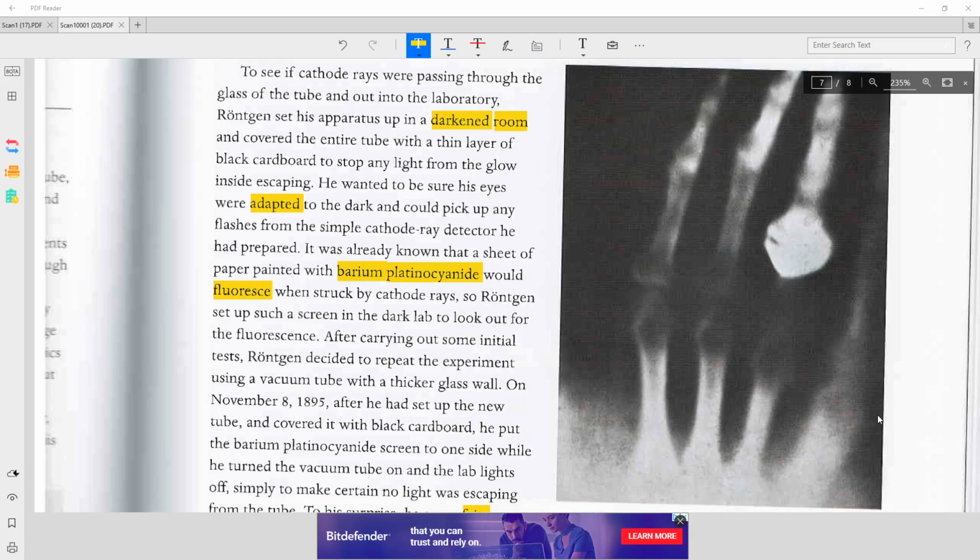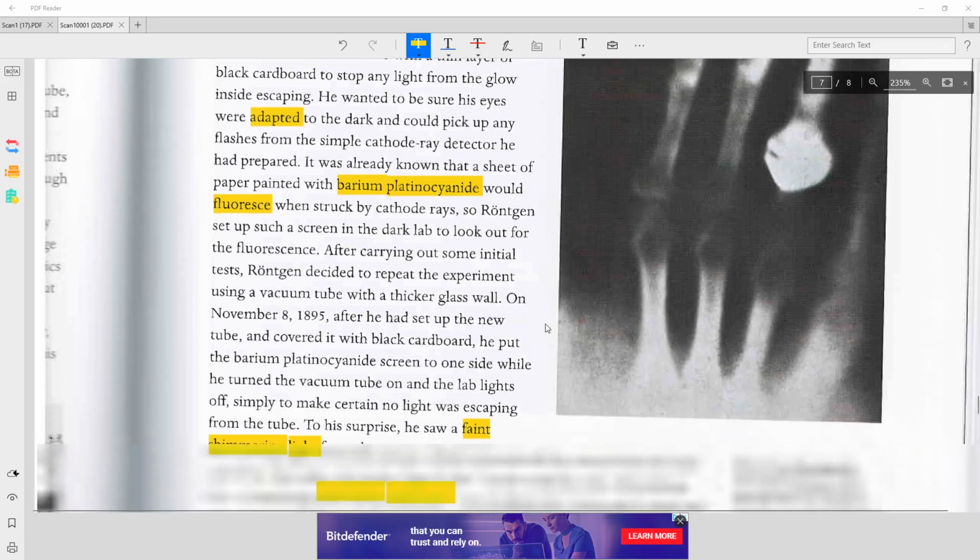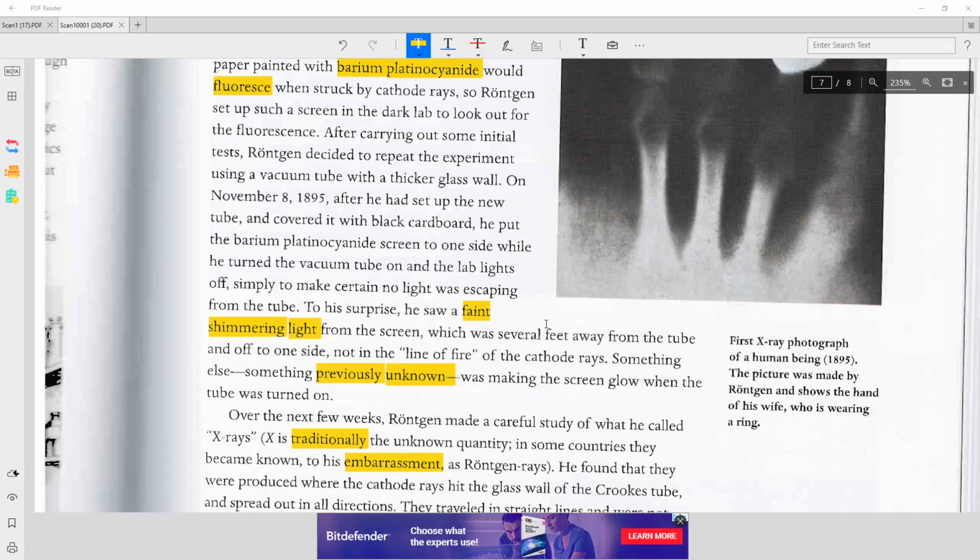After carrying out some initial tests, Röntgen decided to repeat the experiment using a vacuum tube with a thicker glass wall. On November 8, 1895, after he had set up a new tube and covered it with black cardboard, he put the barium platinocyanide screen to one side while he turned the vacuum tube on and the lab lights off, simply to make certain no light was escaping from the tube.